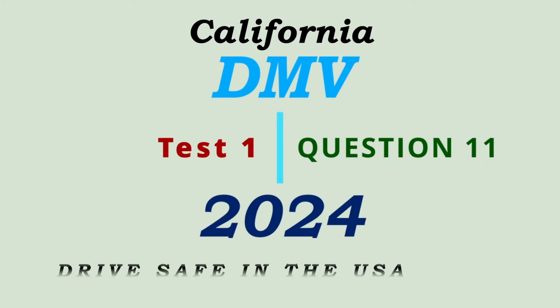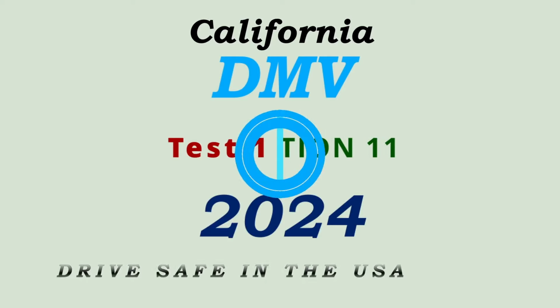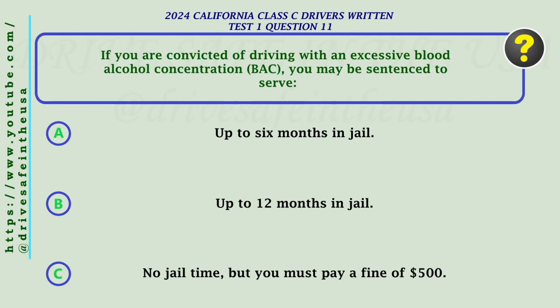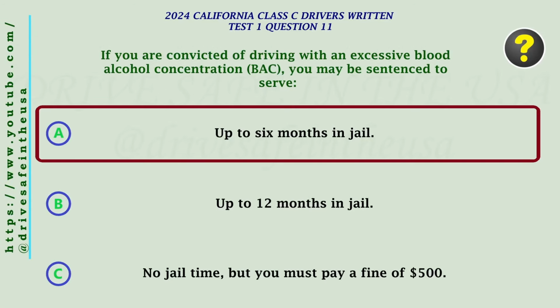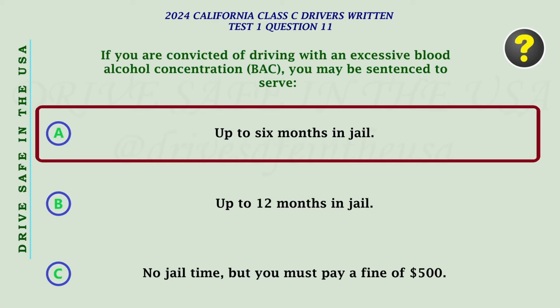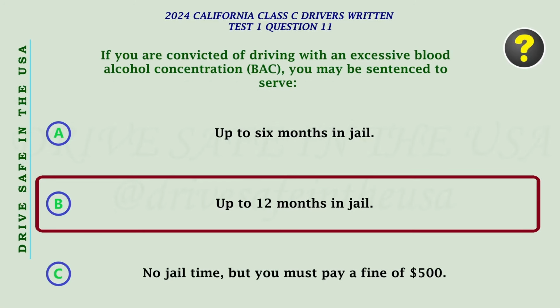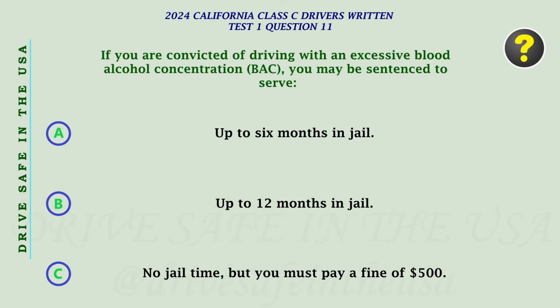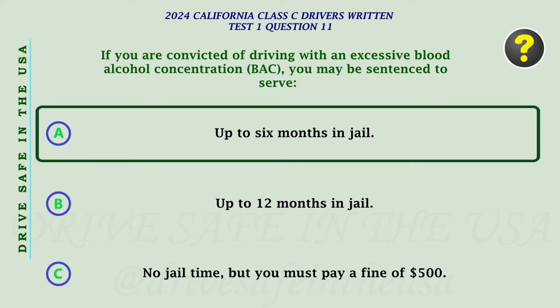Test 1. Question 11. If you are convicted of driving with an excessive blood alcohol concentration, BESC, you may be sentenced to serve. Option A. Up to 6 months in jail. Option B. Up to 12 months in jail. Option C. No jail time, but you must pay a fine of $500. The correct answer is up to 6 months in jail.